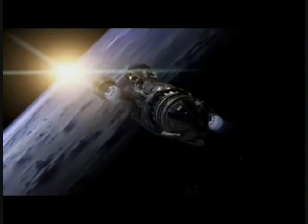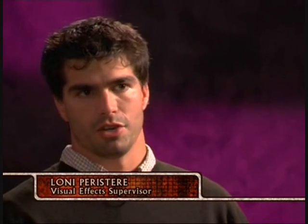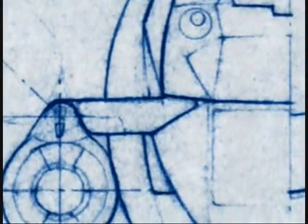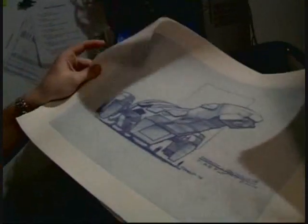Joss, Carrie Meyer, and myself sat down at the table and basically talked about the ship, Serenity. What is Serenity? Where did it come from? How does it fly? What kind of class ship is it? What's inside of it? He always knew that he wanted it to reference the Firefly bug. I just started doodling different little ships and little ideas.